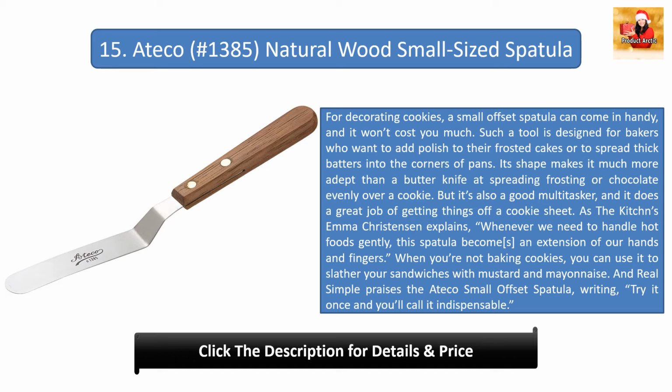Its shape makes it much more adept than a butter knife at spreading frosting or chocolate evenly over a cookie. But it's also a good multitasker, and it does a great job of getting things off a cookie sheet. As The Kitchn's Emma Christensen explains, whenever we need to handle hot foods gently, this spatula becomes an extension of our hands and fingers. When you're not baking cookies, you can use it to slather your sandwiches with mustard and mayonnaise. And Real Simple praises the Ateco small offset spatula, writing, "Try it once and you'll call it indispensable."